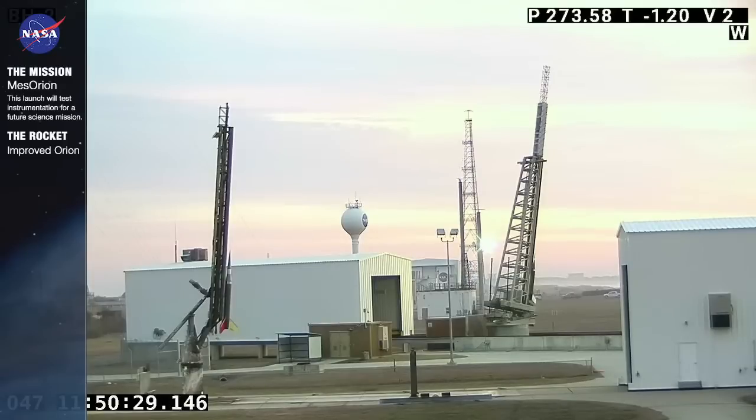Good morning from NASA's Wallops Flight Facility on Virginia's eastern shore. We're excited that you're joining us this morning, not just one, but two sounding rocket launches this morning. We just had a poll from the Range Control Center, and we are green or go for launch.